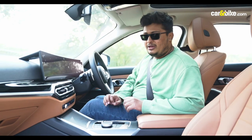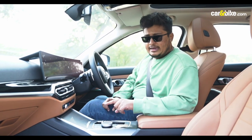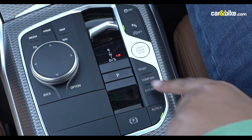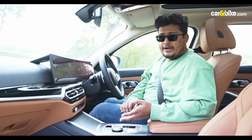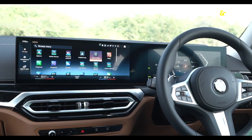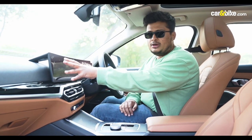If you remember, in the previous model of the 3 Series, the car used to get a gear selector, so that is now replaced by a toggle switch. You also get your parking mode, which is constant. At the side, of course, you get your rotary knob with your usual settings, and this also doubles up as your selector for whatever runs on the screen.